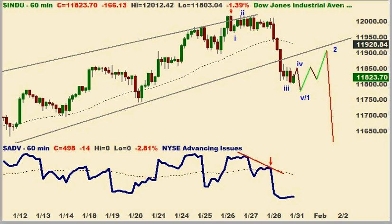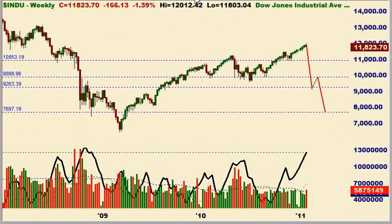Breadth ratios have actually improved, so I do think that the potential exists to go a little bit higher. Ideally, what we'd see here perhaps is a little bit of a decline, have breadth roll over, and then rally back up and then fail. I wanted to also show the longer term chart on the Dow, since we are into a possible intermediate term turning point.